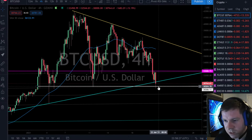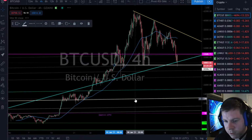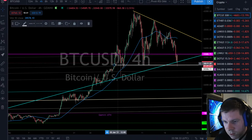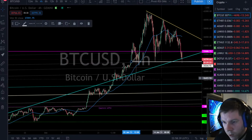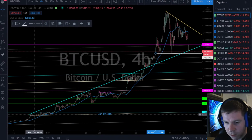So I'll watch to see if we close below this trend line, or below this. What we call a Heath level, I call it a Heath level. It's actually a little bit lower than I drew it. If we close below that, wicking down below it is one thing. Closing below it's another. I'm going to show you how I drew this trend line.